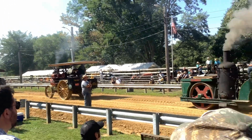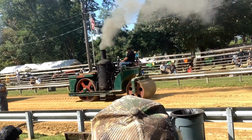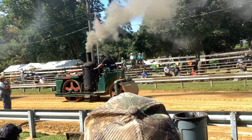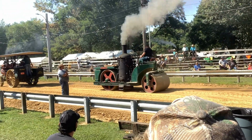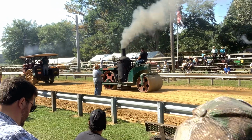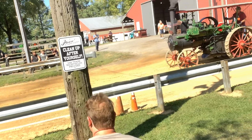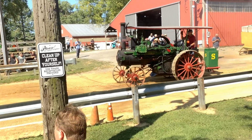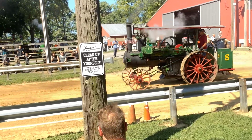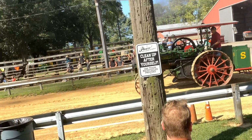Here we have the Buffalo Springfield Fox Roller. It's a 1921 model owned by Rough and Tumble, and its caretaker and operator is Eric Knapp. Shy, dude. She's on that rod, Aiden.